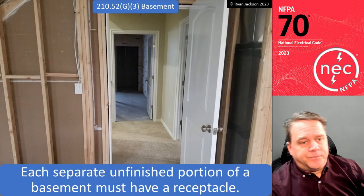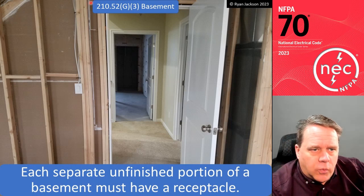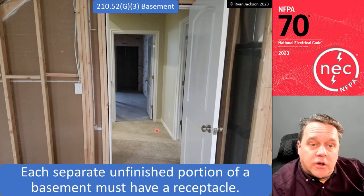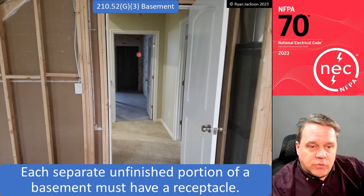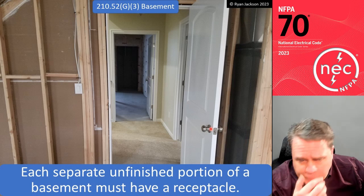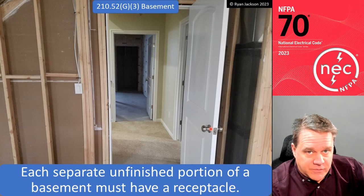Give you an example. You can kind of see from the framing here that you are walking down the stairs, and then you hit a landing, and then you walk down the stairs this way. And then you stand in this landing, and you're in a carpeted little space, and you're looking at 3 doors. 1 door to your left, which is this one. 1 door in front of you, which you can barely see the frame of, and this door right here, which would be off to your right. 3 separate, unfinished portions of a basement.